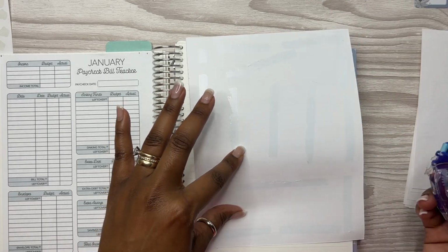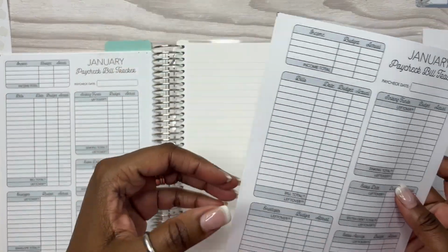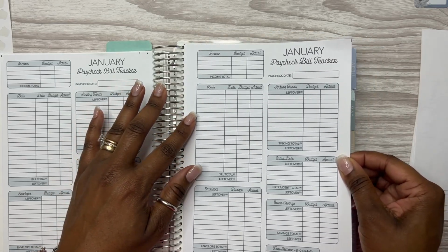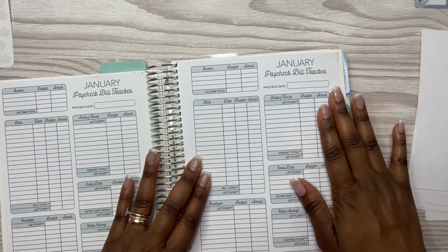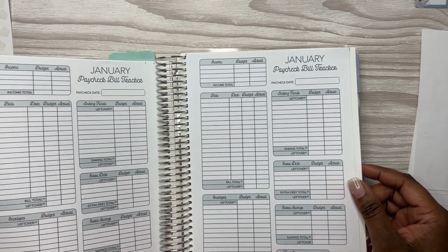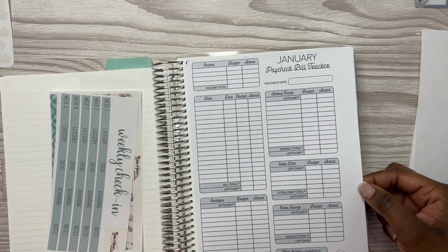So I'm not saying what I'm doing now won't change, because it may. You know, it's budgeting and we change. So right now, this is what I'm doing, because last year I was doing like monthly budgeting, but I get paid every week. So I need to be able to do my paycheck bill tracker each week as I get paid.